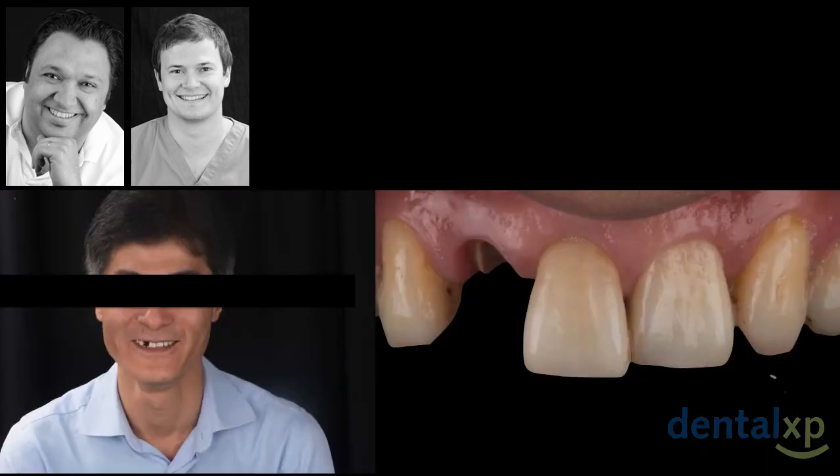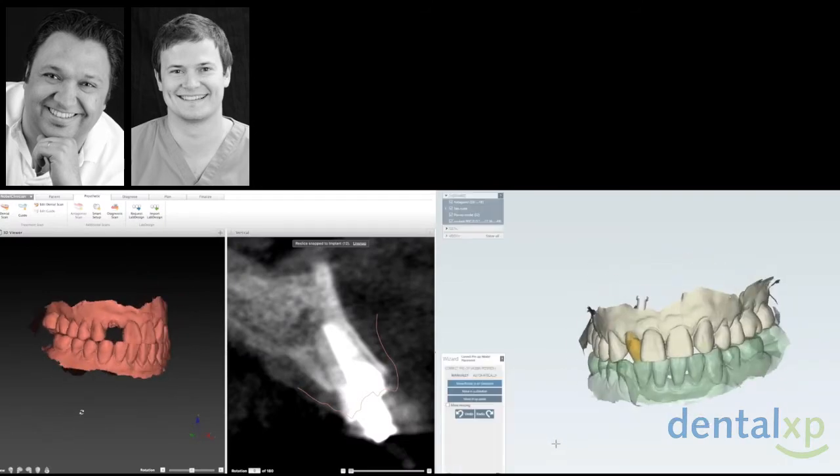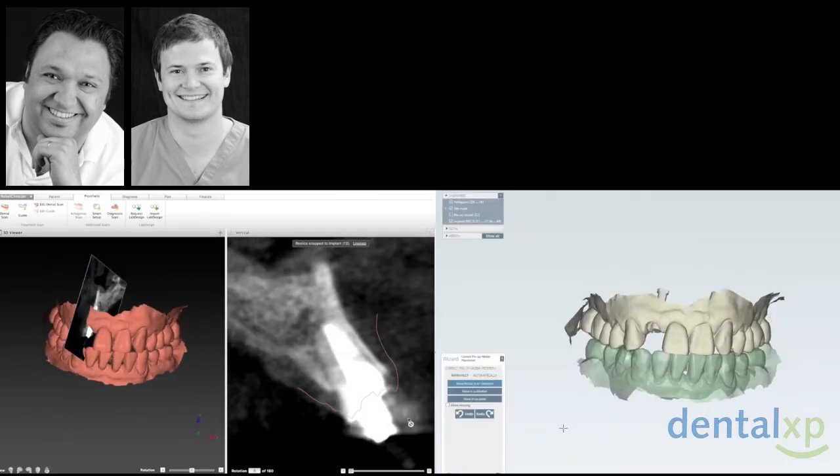So let's try to summarize the prosthetic procedure with another clinical case. Here we got a failing lateral incisor that has to be extracted. We refer the patient to the endo, but the tooth is cracked and we have to go through an immediate implant procedure. So we did exactly all the same things as for the other situation.